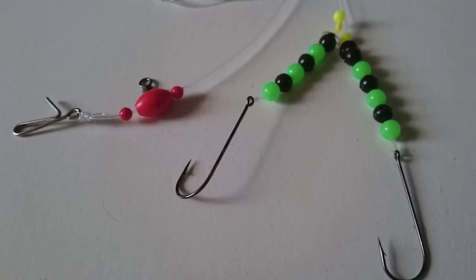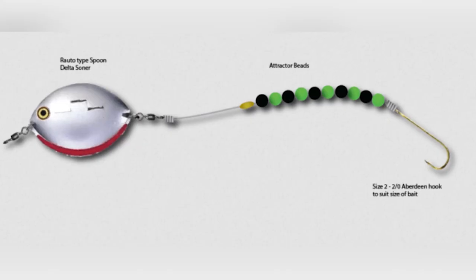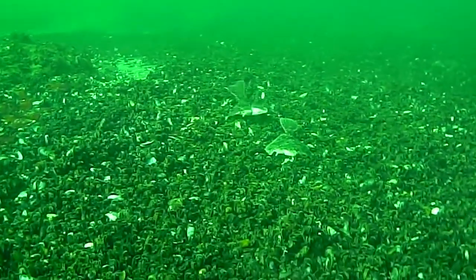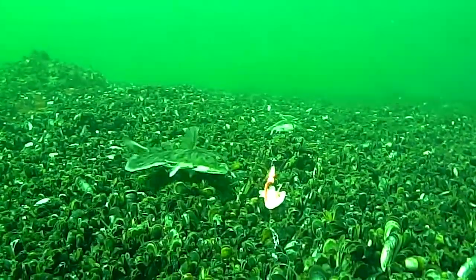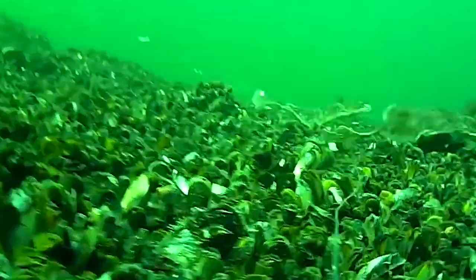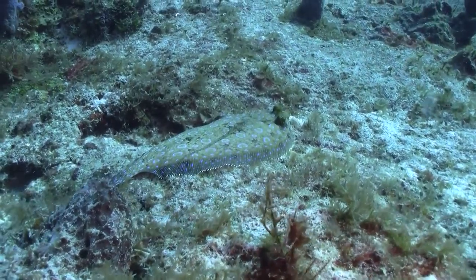Another popular rig, often used in Europe, is made from an assortment of beads and spoons, apparently irresistible to the flatfish. Now, keep in mind that regardless of whether you're using bait or lure, always make sure that you are working it at the bottom near the sea floor, as it ensures that it is within their striking zone. Of course, you don't want to make them work too hard to get the bite.